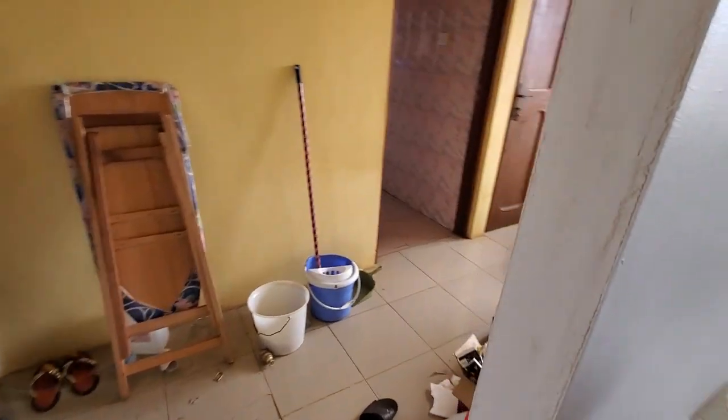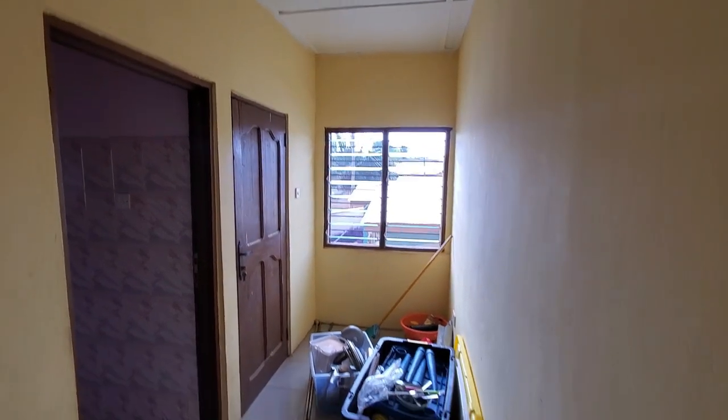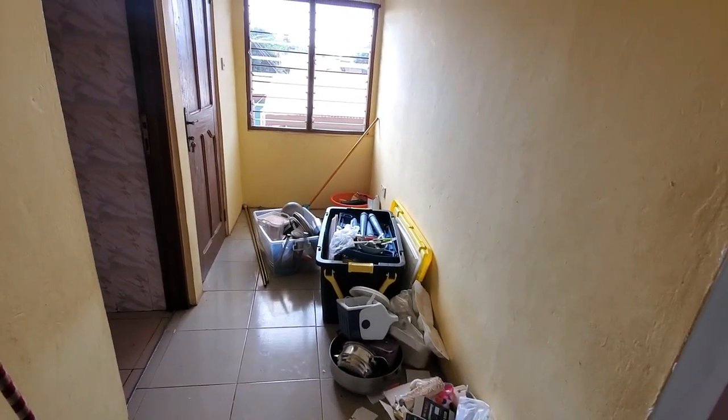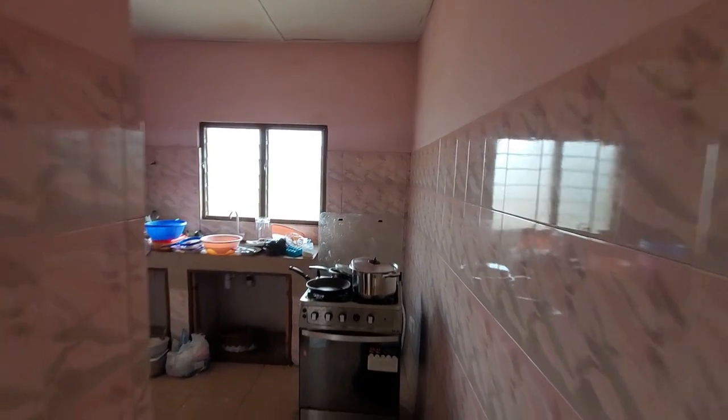Okay, so I'm going to come. But that's it. So this is just a little space for us. Sort of like a small, we don't know how we'll call it, but a small walkway. Very easy. This is a back door to somewhere. All right, this is our kitchen. Our kitchen is a mess. We've not set it up.